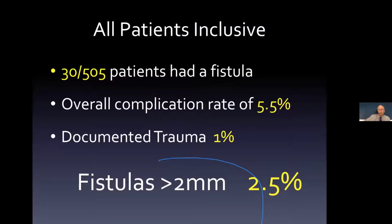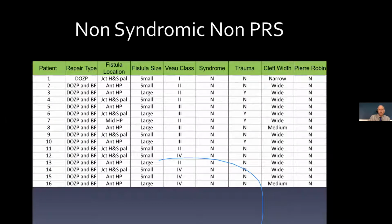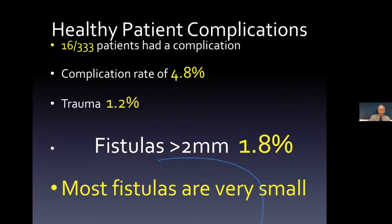More importantly, inclusive of syndrome patients, Pierre Robin bands, all comers, 5.5% fistula rate. But looking at fistulas greater than 2 millimeters, only 2.5%, 1% documented trauma. Looking at the non-syndromic patients and non-Pierre Robin patients, it's down to 4.8%, a little higher trauma, but the fistula rate greater than 2 millimeters is only now 1.8%. So most all the fistulas I've had in my career are small.